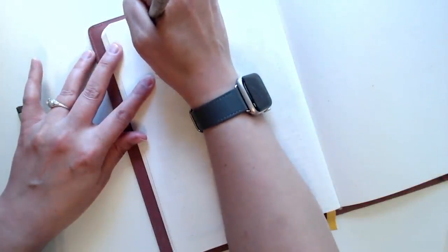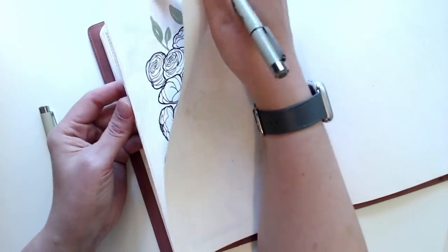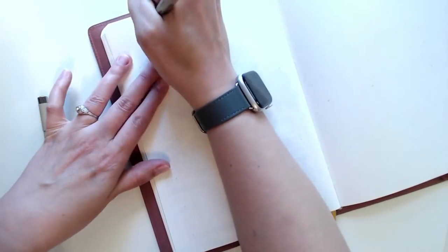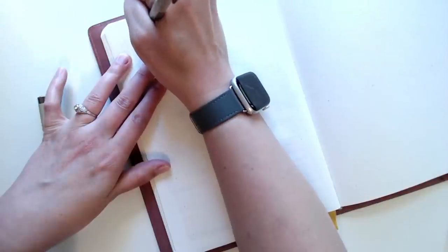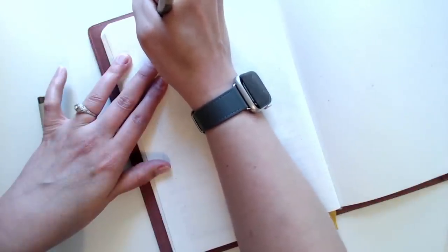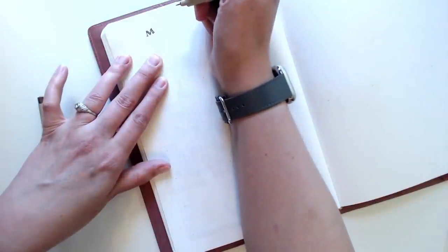All right. What did I do? Did I do the serif font? What was I doing in April? I don't even remember, you guys. I think it was a serif style. Yeah. Okay. So what I'll do is I'll put a little M. And I'm using a 0.3 micron. I actually just bought a new one. But yes, I love 0.3 microns and I could not find mine.